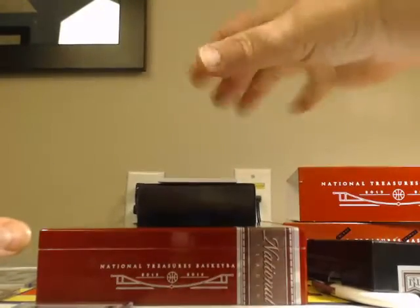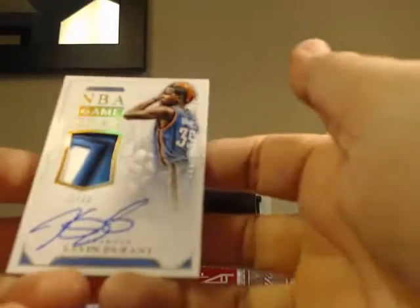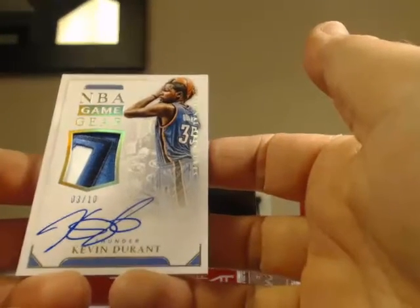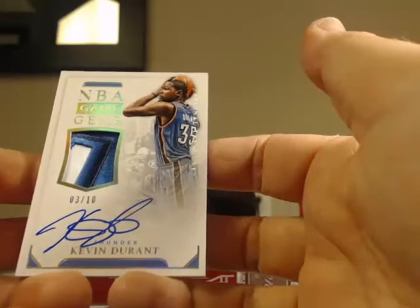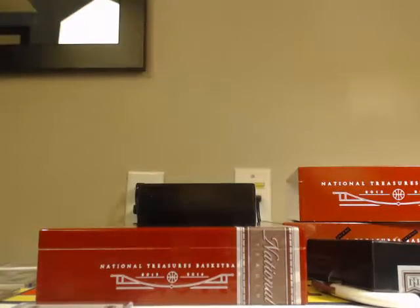NBA Game Gear. 3 out of 10! 3-color patch autograph for the Oklahoma City Thunder, Kevin Durant. 3 of 10!